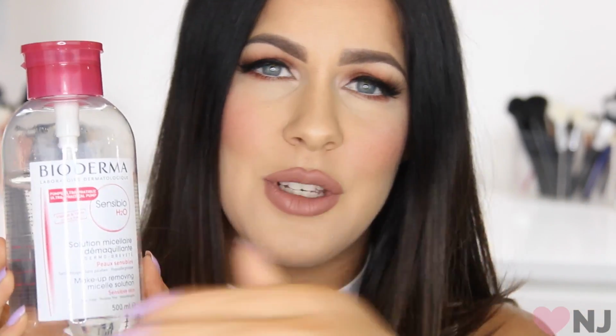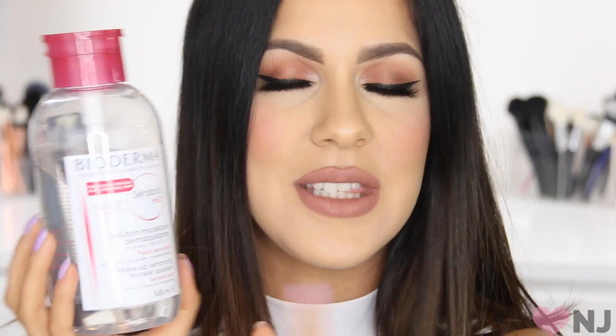So basically micellar waters have little particles in them that actually attract other particles. And so when you use them to cleanse your face, they essentially pull the makeup out of your skin and then they get stuck in the emulsion with the liquid. So this is pretty much the same as any liquid makeup cleanser, except it's better for your skin and it's perfect for sensitive skin, perfect for those of you that have allergies.